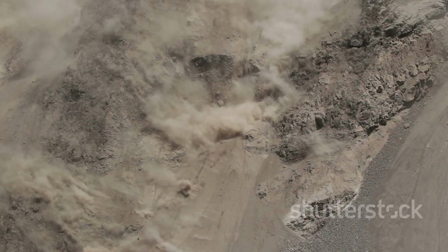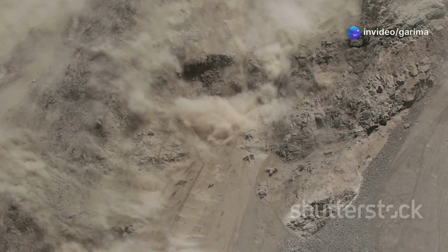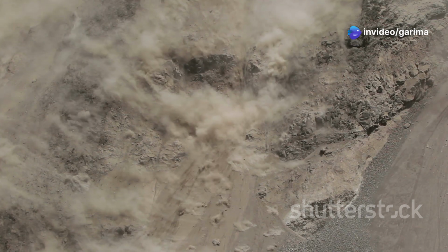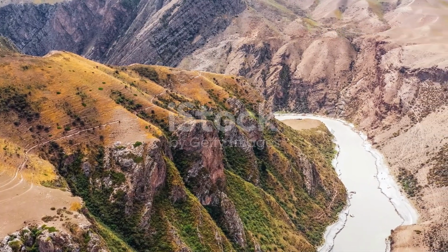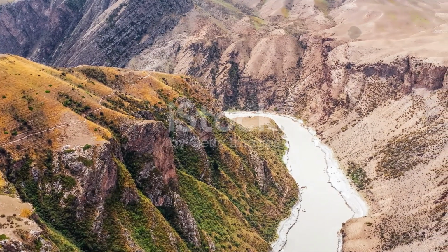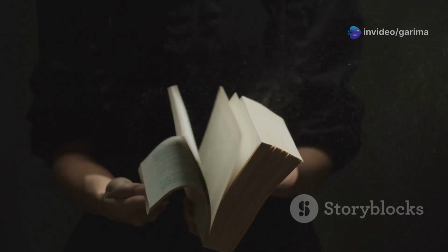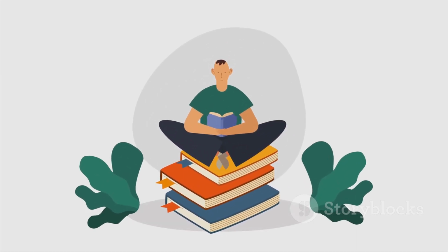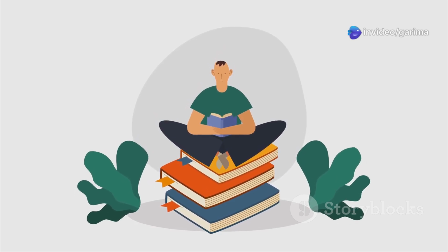But here's the thing, they don't move smoothly. The edges of the plates are rough and jagged, so they often get stuck while the rest of the plate keeps trying to move. When the plates get stuck, pressure starts to build up where they meet. This pressure can build for years, decades, or even centuries, until it finally becomes too much. Imagine pushing two heavy books together until your hands slip. Suddenly, all that built-up energy is released in one quick motion. That's basically what happens in an earthquake. The plates suddenly lurch past each other, and the energy that was stored up is unleashed in a burst.